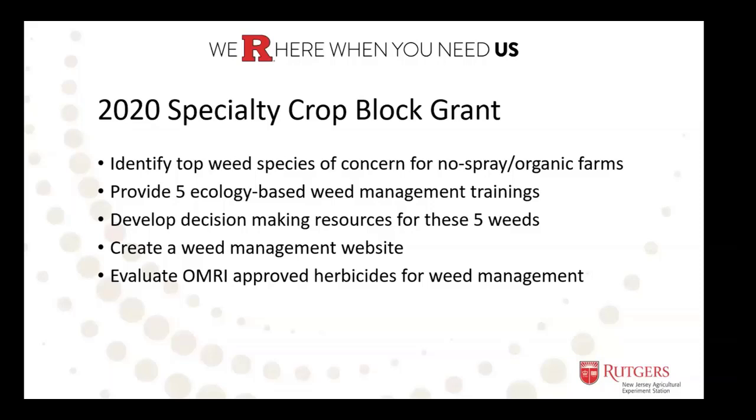And we applied for the grant with the goal of creating educational resources focused on developing farm-based strategies, recognizing that every farm is different. Every farm has different equipment, different methods for dealing with issues. And so we wanted not only to create just static resources for farms to use, but to create a decision-making tool for these growers to use when dealing with these weed species.